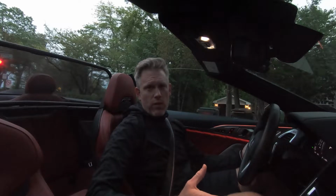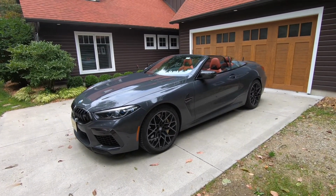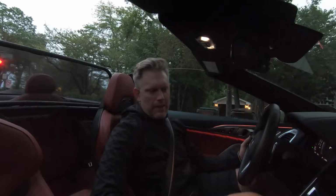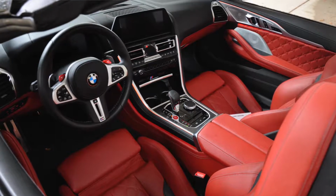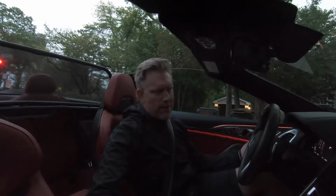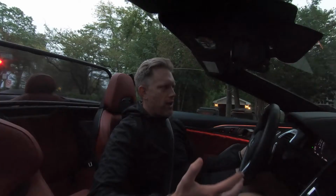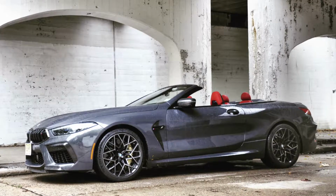So we're in the 2020 BMW M8 competition convertible, 617 horsepower, 0 to 60 in under 3 seconds, top speed of, if there were no limits, probably close to 200 miles an hour. Yet it also has neck coolers, or neck heaters I should say, seat coolers, every luxury you can imagine outside of seat massagers essentially. This is a car that costs almost $180,000 but produces performance and luxury and frankly just an experience that rivals any car I've ever been in.